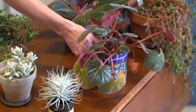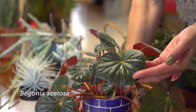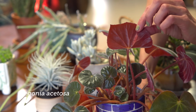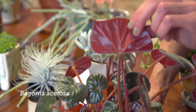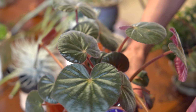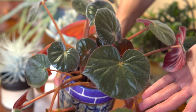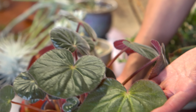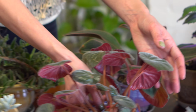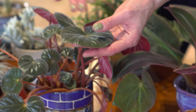Let's go to begonias next. So this is my Begonia acetosa. And this one, if you look very closely, has this really soft fuzz. This is a lot softer to the touch than you may realize. There are plenty of begonias that have fuzzy leaves, and this is just one of the varieties that I'm sharing from my collection. You might have one that's even fuzzier than this, but I've found that this one is just really wonderful to touch and to play with.